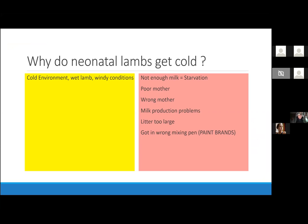And just to follow up on that question about the freeze-dried colostrum, Cindy, did you mention 5.5 to 6 grams per deciliter? Or what was that benchmark to look for? That's normal, that means the lamb got enough immune proteins or antibodies. Great, thank you.